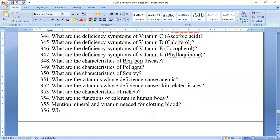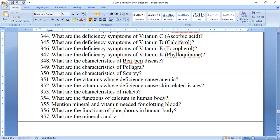Fine. What are the functions of phosphorus in the human body? Form bones and teeth. Help maintaining acid-base balance. So, what are the minerals and vitamins essential for bone growth? Calcium, phosphorus, and vitamin D. Okay. The pattern of connecting the points. Right.